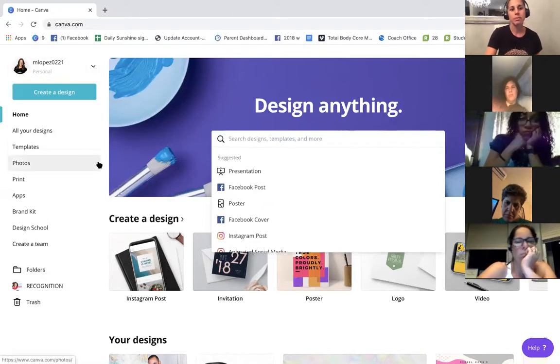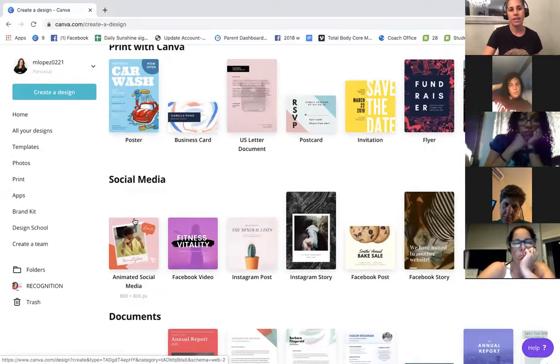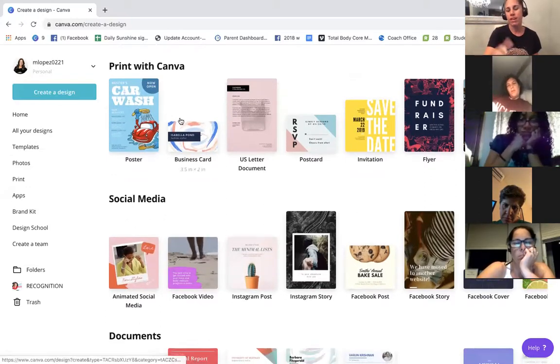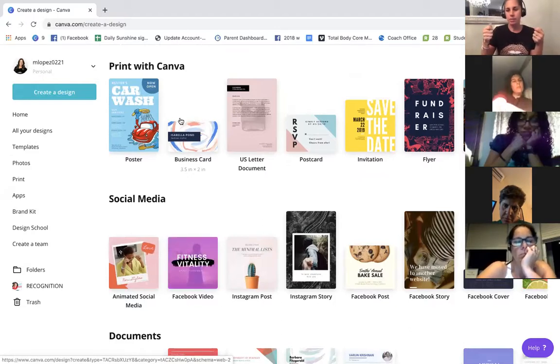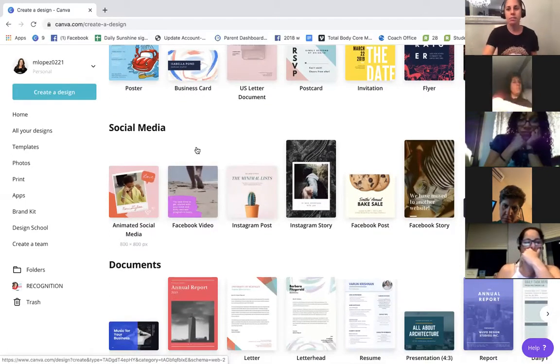When I'm working on something new, I'll go to create a design. I'll just click on create a design. And what I love about Canva is it gives you every possible layout you can think of. Whether you're printing stuff, like actually making paper, which we don't do very much in Beachbody world, right? Everything's digital, virtual type stuff. But if you go right down here to social media, now this is our jam. This is the stuff we use.